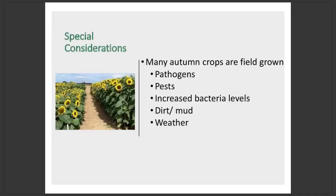So I want you to know the botrytis was only a secondary infection. The primary cause was the mites, and they were the ones that needed to be treated pre-harvest. Now, the reason I'm telling you that is that I want you to be aware that there are some issues that show up post-harvest which actually occur pre-harvest.